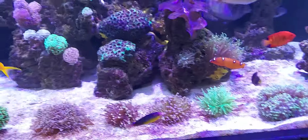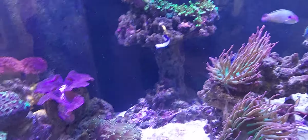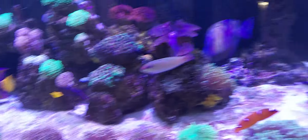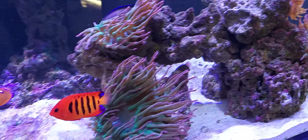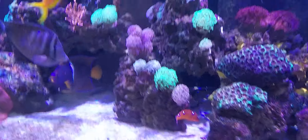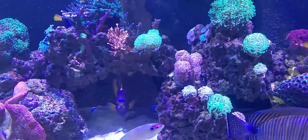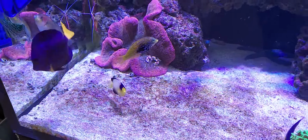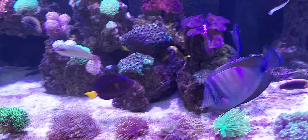So I caught him, put him in the sump to figure out what I wanted to do. He was a big, fat, beautiful fish, but I decided to go ahead and trade him in at my local fish store. So I got this beautiful flame angel here, and then about a week later, I got a lemon peel. And then about a month, month and a half later, I got this nice looking multicolor. So they've all been together now for a good month, all three together.